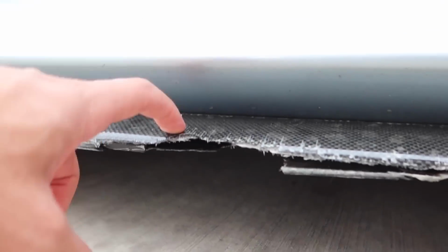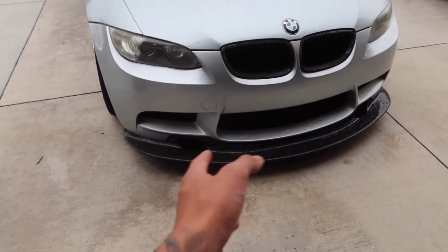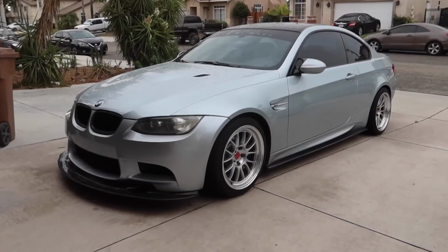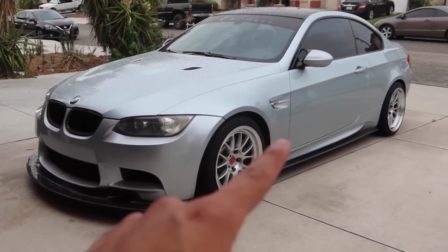I don't know what happened right here. Something happened right here. Yeah, it's stick shift, it's manual, which is freaking sick. You have the carbon fiber front lip. Obviously, you have to have the GT4 lip on these cars. E92 M3s need this front lip, bro. It's the best front lip for these cars. It looks amazing.